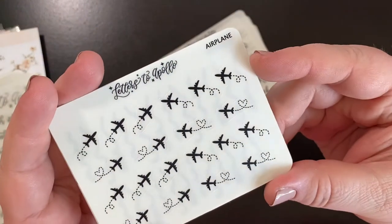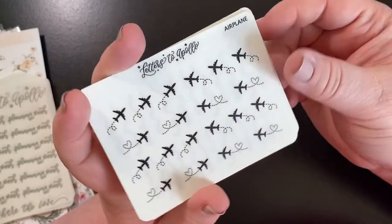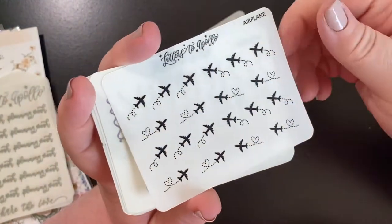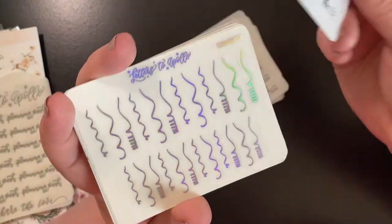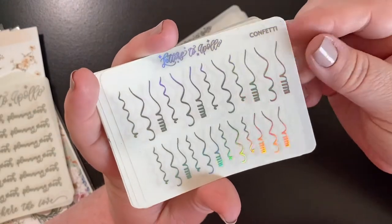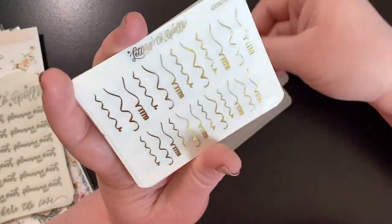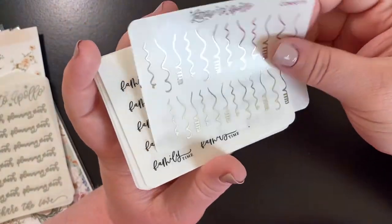I got these cute airplanes because I figured at some point I'm going to be traveling again. But I just got black because I don't travel that often. But I loved the little heart tail, they were just too cute. And then I got these confetti streamers, which I absolutely adored. Hollow, rose gold, gold, silver. Oh, I love them.